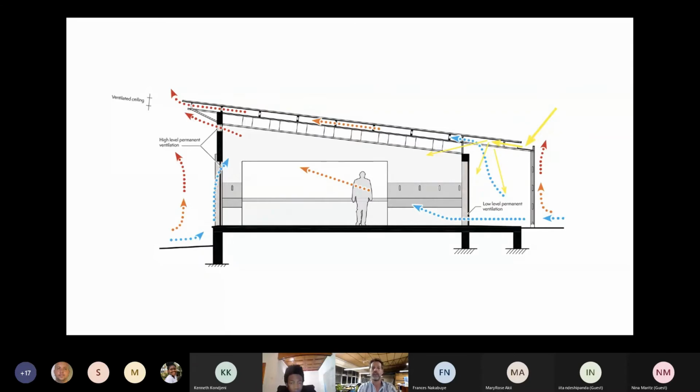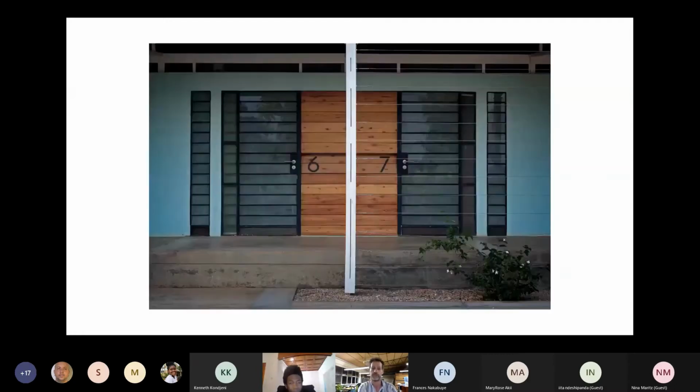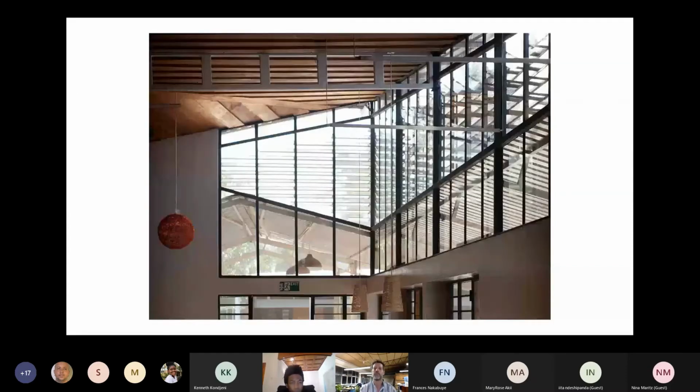Some detail around the doors. Each of these doors now accesses one dormitory room for four students. Again, this is a consequence of the idea of how we can make these rooms as transparent as possible, but at the same time get light in but not get direct sunlight in.